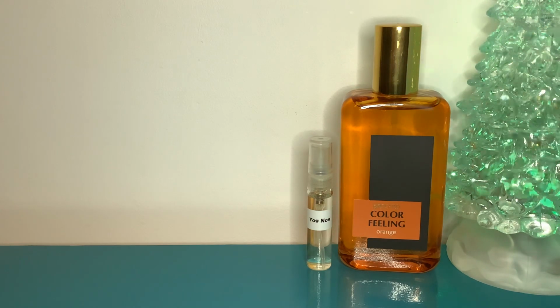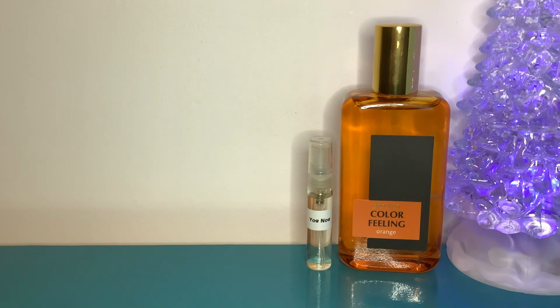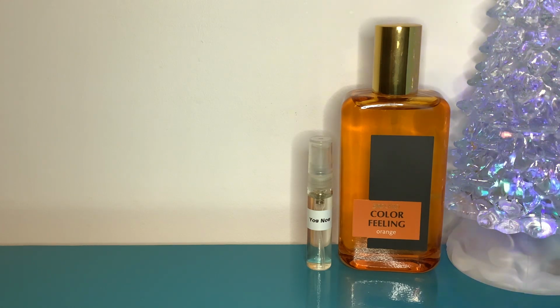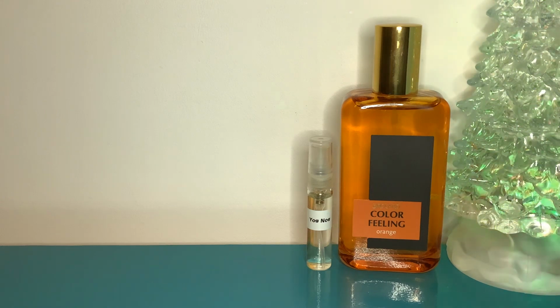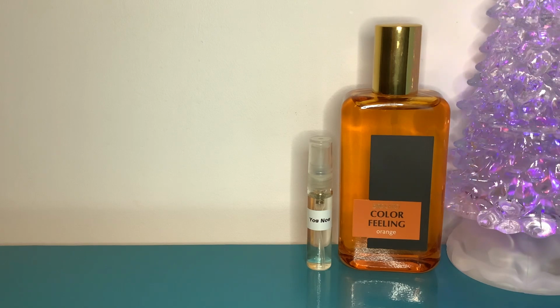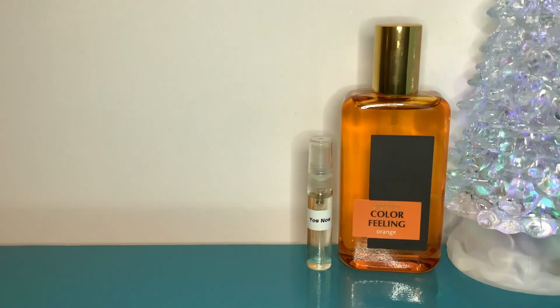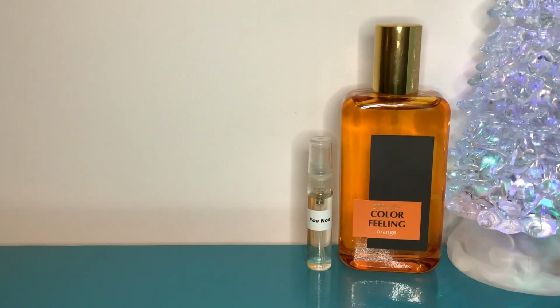So it is not impossible by any means to get Yog Nog. You just will have to eBay it. And before Christmas it's probably going to be a bit more expensive. Maybe afterwards it might be a bit cheaper, but yeah, it's not for the faint of heart. It's very, very, very strong indeed. So literally one spray between my wrists and then dabbed it on my neck, and it lasted all day and I could smell it all day. It's an absolute beast.